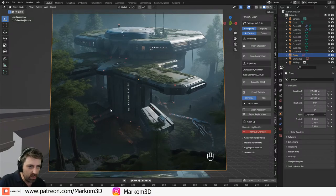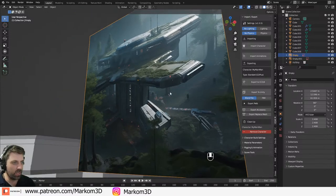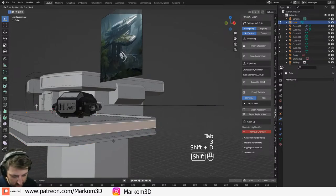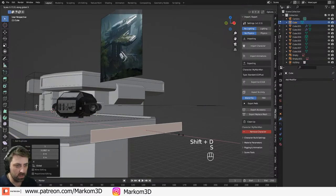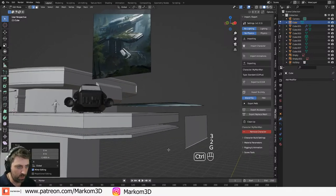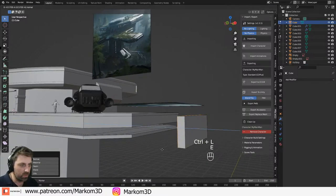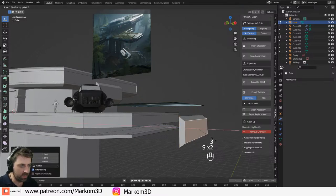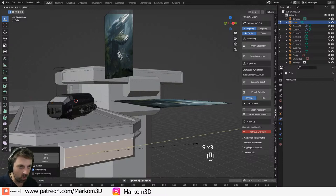I do like this light strip. So we will do that. This piece here looks really nice. Let's maybe work on the end of the platform. Let's go Shift D to the X. And I'm just gonna go like this. Yeah, beautiful. E to extrude. Let's select that, scale Z, scale Y.